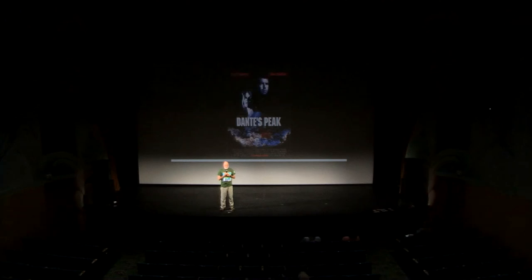Doesn't matter, there shouldn't be a lava flow on that volcano anyway, but that's okay. All right, the second big thing is that there's a giant earthquake that sets off the first of the eruptions. That earthquake is way too big.